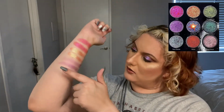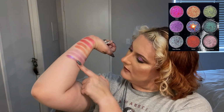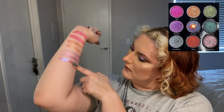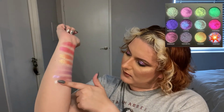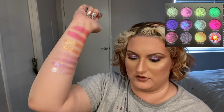All right, next is Go Rogue. Let's Go Rogue, and you can definitely see that blue shift in it, which I compared to Sugar Sugar in the original. Now this one, there is also a stark difference.